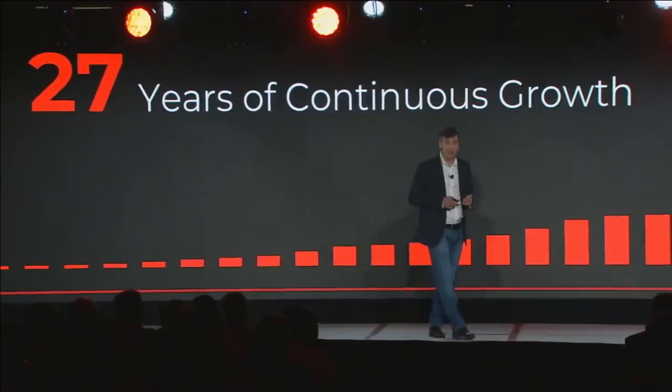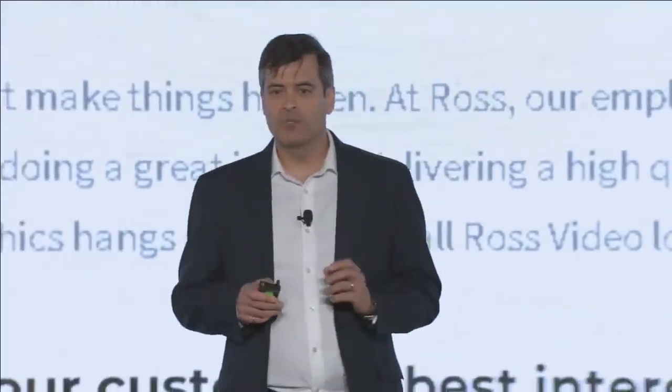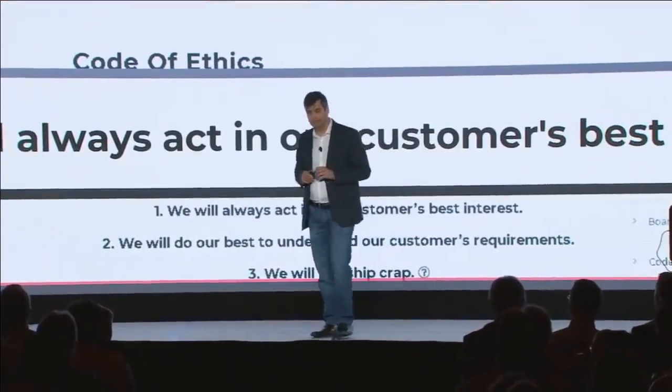So this year-over-year growth is really starting to add up. And recently, somebody asked me whether we'd be harder to work with as we continue to get larger. And I don't think that the size of your company has anything to do with your customer focus. So the way I see it, the larger we get, the more resources we have to make for an even better customer experience. Because acting in our customer's best interest is at the very top of our code of ethics, and it's deeply embedded into our company DNA.